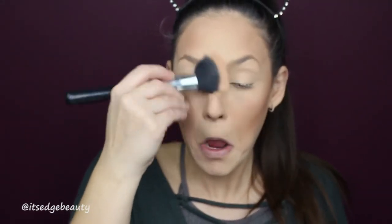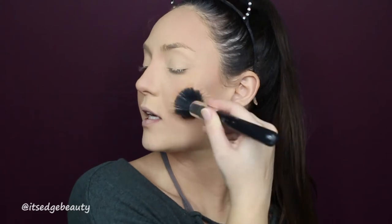Under the chin. Then I like to take my BH Cosmetics Duo Fiber brush, and I just like to blend in the contour with the bronzer and blend everything out. I want it blended out so it's not harsh and it looks relatively natural. The next thing I like to do is kind of go over where I may have over bronzed, which tends to happen a lot.